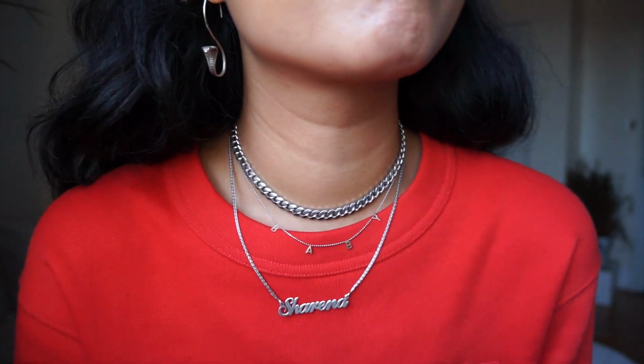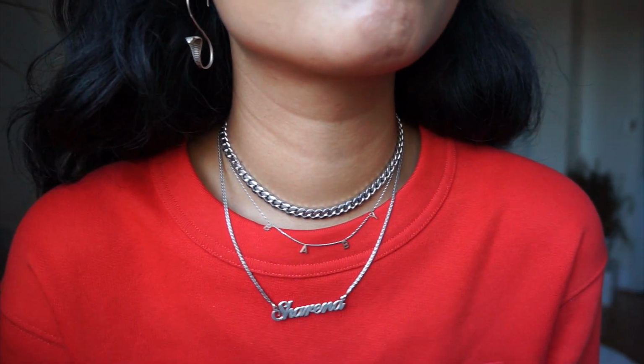And then the last layered necklace is just this really thick Cuban silver chain that, no shocker, is from Atomic Gold.